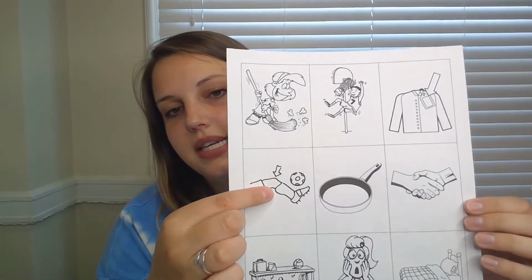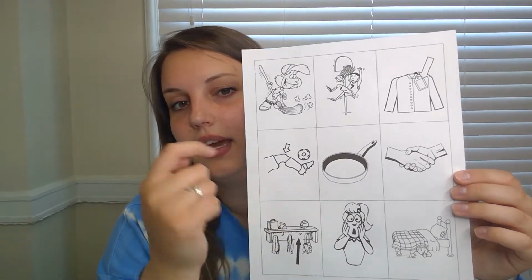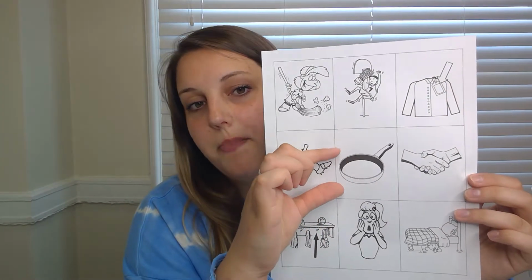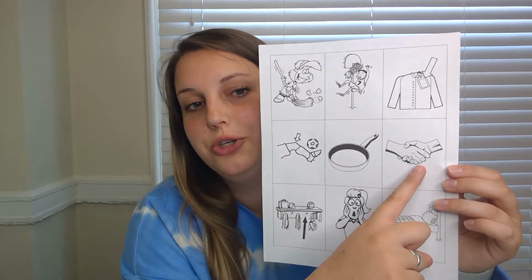This picture, we have another arrow. It's pointing to somebody's knee. Knee is that part on your leg that bends. This person's knee is helping them kick the soccer ball. Our next picture is of a pan. Pan is usually a flatter tool that you use when cooking. You might fry eggs in a pan, or maybe you cook some bacon, make some pancakes. Pans are usually, you can see here, a pot would be wider or taller than a pan. Pan is smaller and thinner. Our next picture is shake. Somebody is shaking hands with somebody.